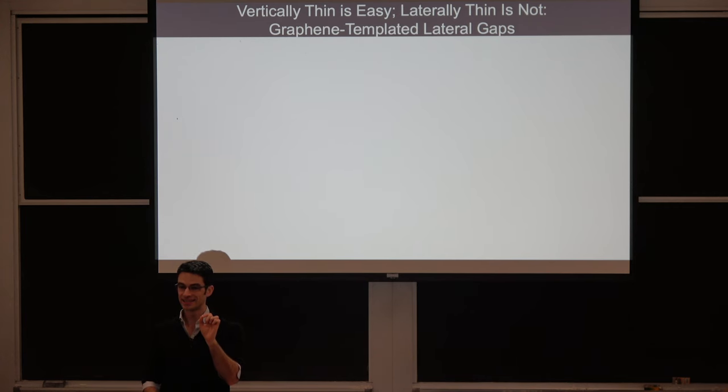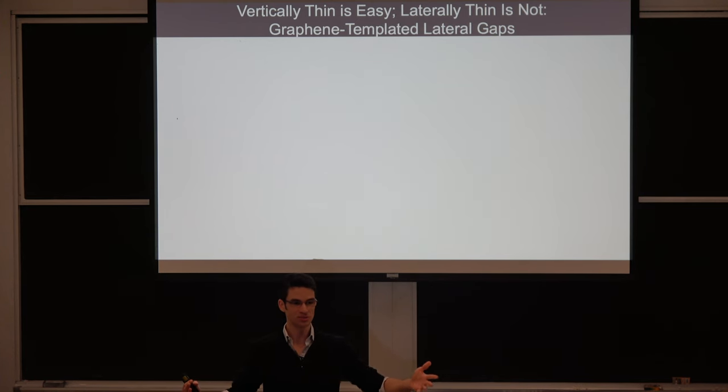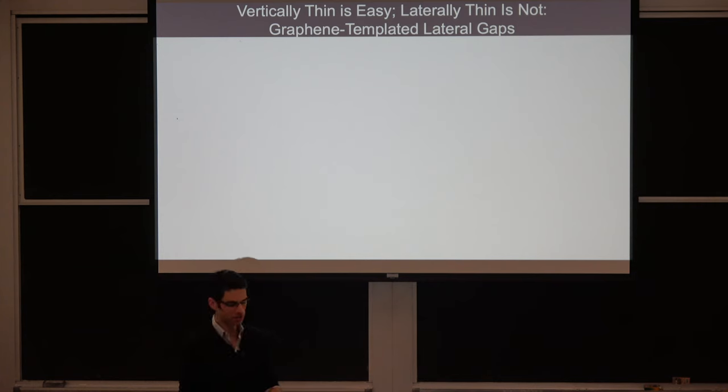Graphene, however, is the thinnest material that we know about, graphene and other 2D materials. So what if you could take graphene and put it on its side, and then it's a lateral feature, and then it's really thin? So how might you do that?